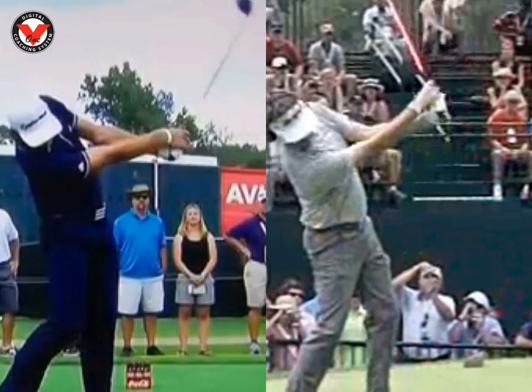So if you're looking for distance, get those hands high, and leverage the upper body against the lower body. But if you're looking for accuracy, really try to hold the hands off and just rotate your body. It's going to help you hit it a lot straighter.